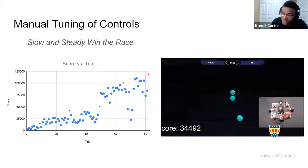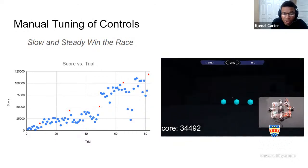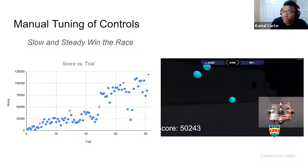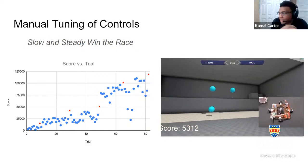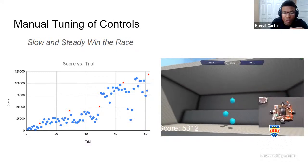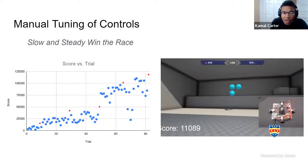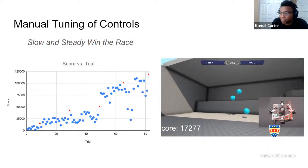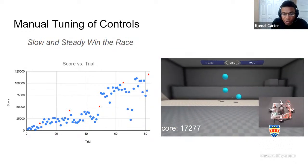A lot of times the robot broke down as I was doing it. On the right, you can see the robot progressing from early on when I was tuning the PID to much later on when I got it right. Each one of these red triangles on the left shows big breakthroughs I made and how I was going about tuning it.